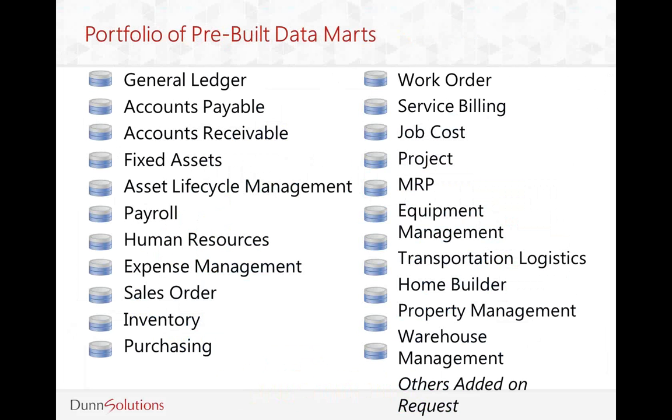Here's the list again of the pre-built data marts. We have the financial area, which is your basic GL, AP and AR, your supply chain, your sales, inventory, purchasing, and then there's some niche areas that we also provide to customers as well, work order and transportation, HR, payroll, etc.